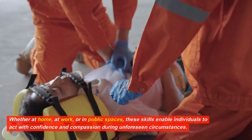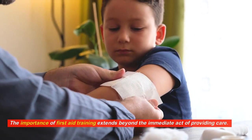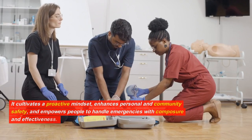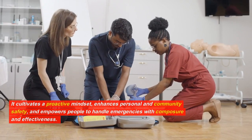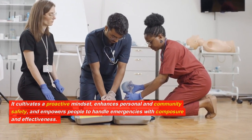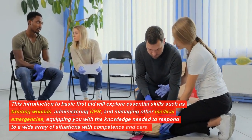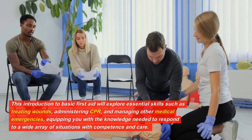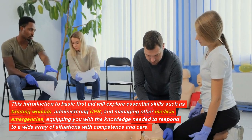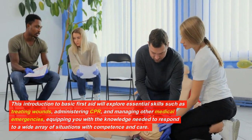unforeseen circumstances. The importance of first aid training extends beyond the immediate act of providing care. It cultivates a proactive mindset, enhances personal and community safety, and empowers people to handle emergencies with composure and effectiveness. This introduction to basic first aid will explore essential skills such as treating wounds, administering CPR, and managing other medical emergencies, equipping you with the knowledge needed to respond to a wide array of situations with competence and care.